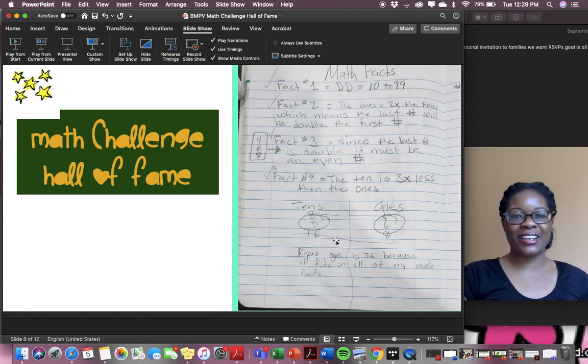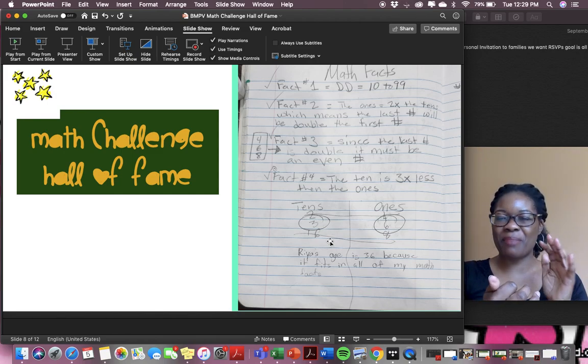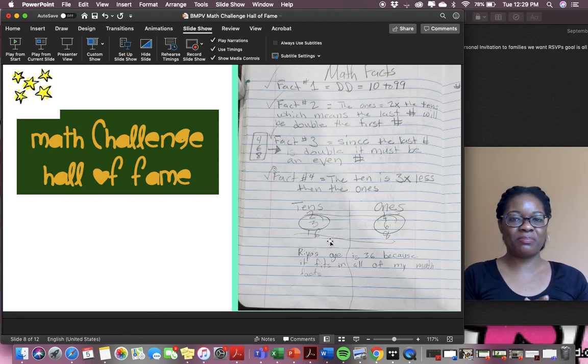So I like this strategy that Raya used, really taking the problem and unbundling it fact by fact and kind of solving it piece by piece until they came up with an answer that they were able to grapple with. Good job, Raya. Good job, parents.